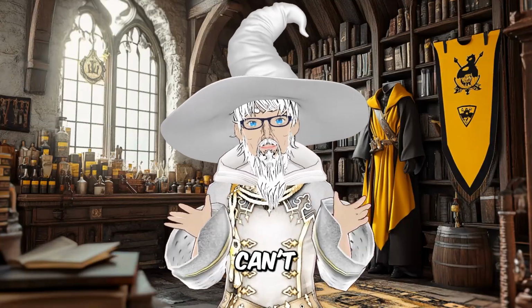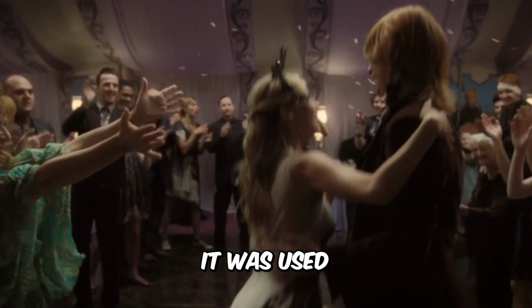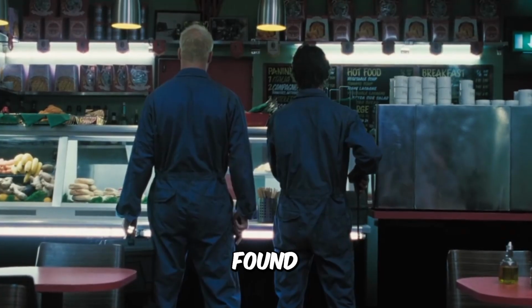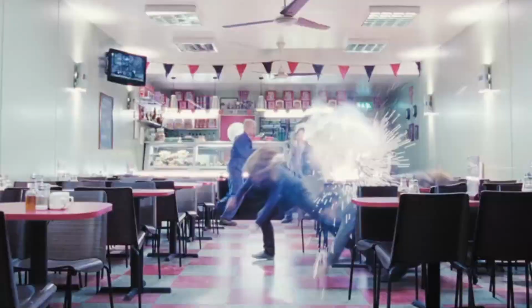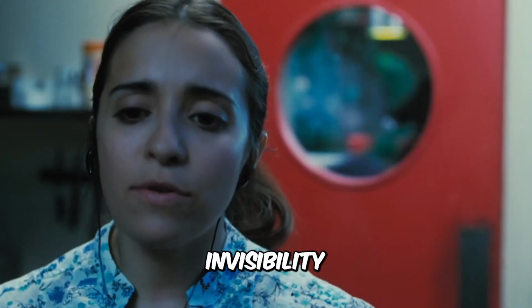And of course, you can't use Expulso to destroy a Horcrux. In the books, it was used against Harry when they were running away from Death Eaters during Bill and Fleur's wedding, and found themselves on Tottenham Court Road. Dolohov uses it to target the then invisible Harry who was under his invisibility cloak.